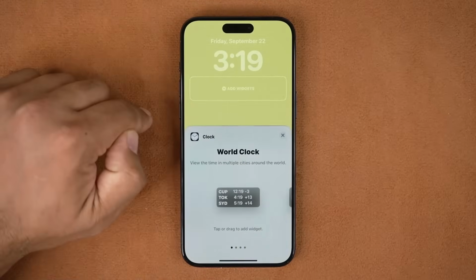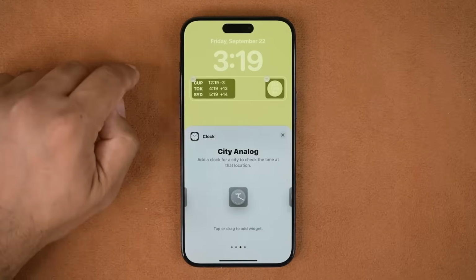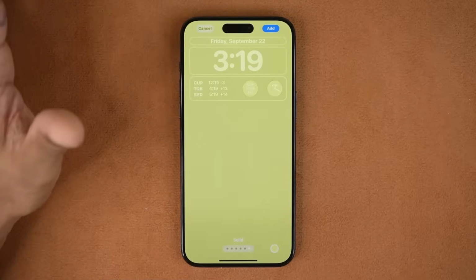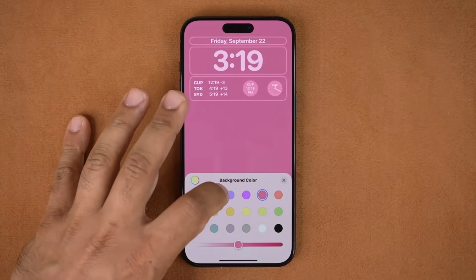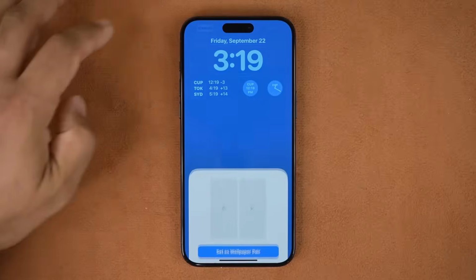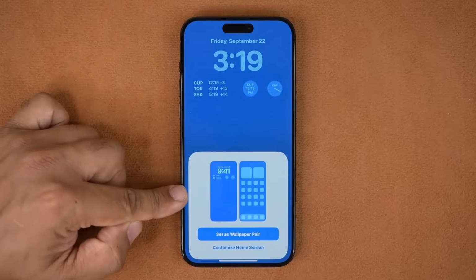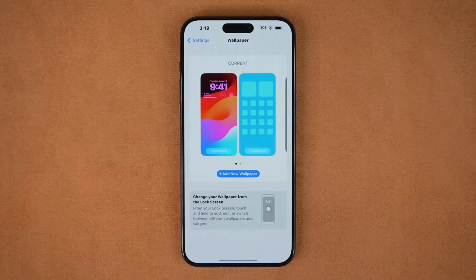So I can have clock widgets, as you can see, one, I can have two, I can have three, like that. All this stuff is customizable, and you can change the color by tapping here. Let's do the blue color, intensity a little bit stronger by swiping over, and then tap on add. Now it wants you to set this up as a wallpaper pair, but you'd have the option to customize the home screen. So just tap on this one.